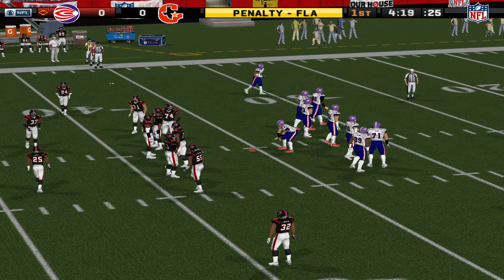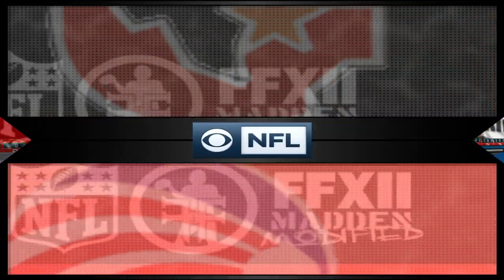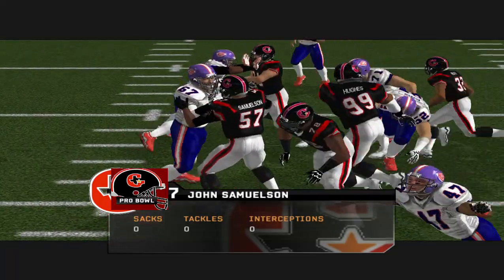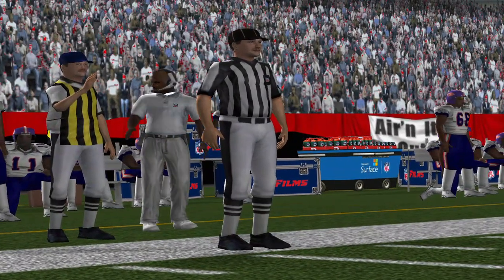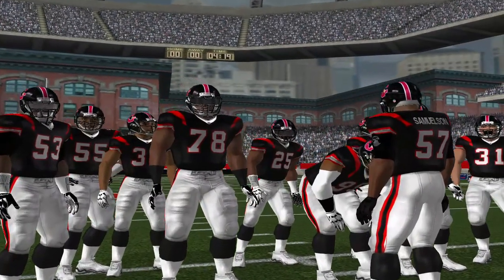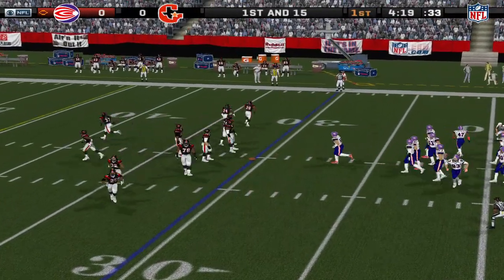They'll blow this play dead because the ball appears to have been early. Let's start on the offense. Number 47 moved a little early there. The rule for the offensive line is once you put your hand down, you can't move until the ball snaps. So now it's first and 15, ball after the penalty.